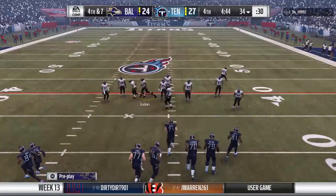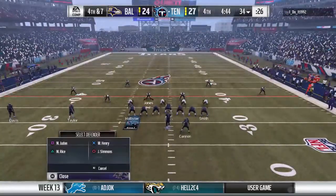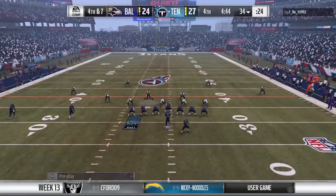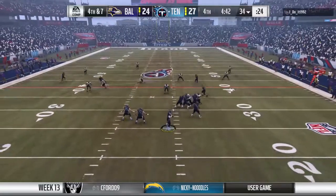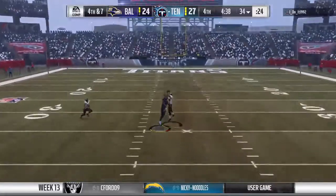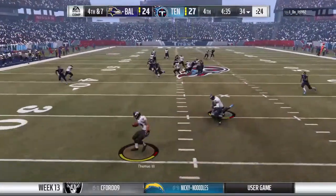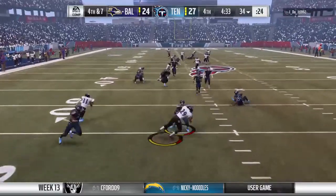And here's a big one now. Trying to hold this lead. They're going to go for it here on 4th down. They snap it to Tannehill. Uncorks one for Davis. And look at this. They get the turnover they needed. It's intercepted. It's the former Seahawk, Earl Thomas.